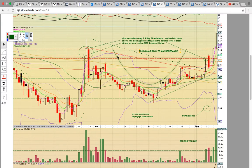Okay, so filling the jar is where, it hit a high back here in May, on May 25th. It formed this doji, and that was a high, and it pulled all the way back. It found support around 5 cents, and then it came all the way back, and on Thursday it closed right at that level. So it closed right at the key resistance level on Thursday, and when stocks hit a key resistance level, it can either form a double top or it can break out higher, and this happened to break out higher on Friday, and so it pushed well above that key level.